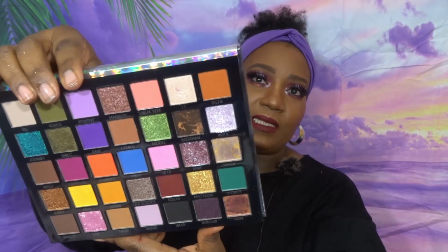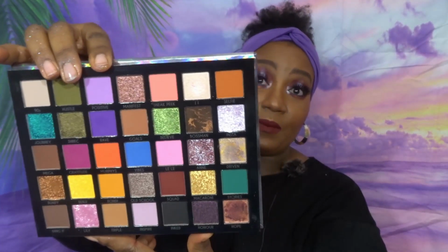This is a beautiful palette. This is actually the one that made me go on the website more than the Tahiti one. This is definitely a beautiful palette. I had wanted this for a long time and I'm so happy I got it. And got it at a bargain as well.